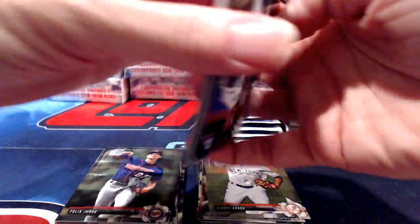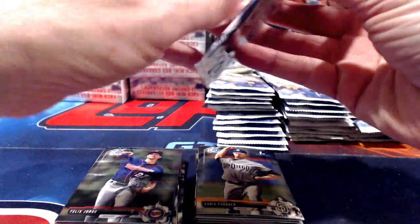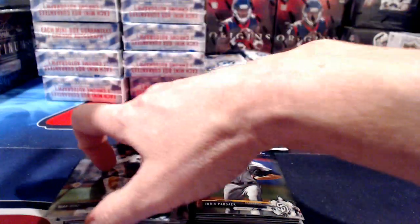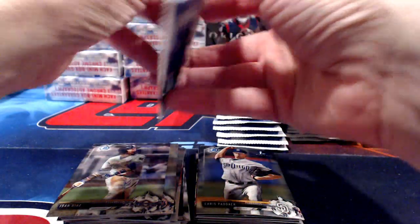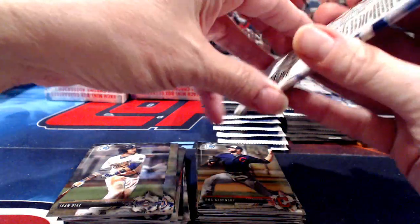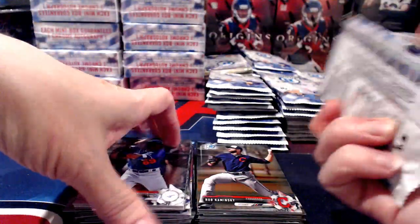But I sure hope that it is. I would like to pull a Nick Senzel in particular. It's a redemption in here. But out of, this is the 10th break, so this is the 10th case, I guess, that I've opened of this. And so far, out of 10 cases, I've only hit one Nick Senzel.